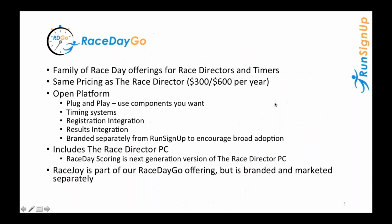So let's go into RaceDay Go. As I said, it's a family of offerings. It's going to come out and kind of get coalesced, as we'll talk towards the end of this presentation, as an independent offering. So basically, you're going to pay the same price. It's really targeted for timers, as what they currently pay for the race director today, and that's either $300 or $600 per year, depending upon the volume.